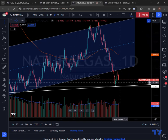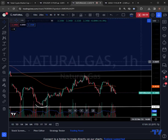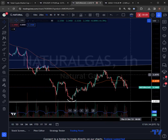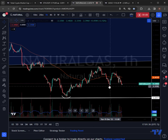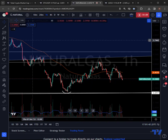I've said that I don't think this is the low in natural gas, but I do think that we should hold this level for a little bit longer to at least retest inside of this parallel channel, right around this pivot, 262. I still think that is valid. I have not really changed my thesis. The only thing is natural gas is potentially starting to have a little bit of an intraday trend change to the downside. So we have to watch it very closely.